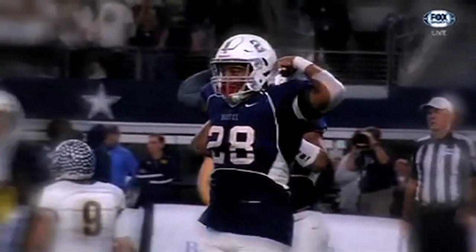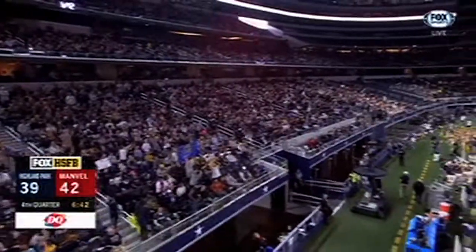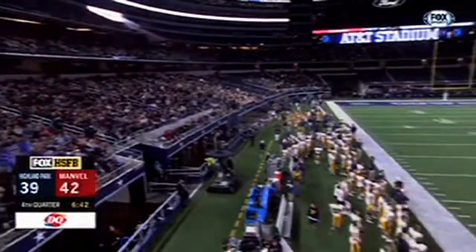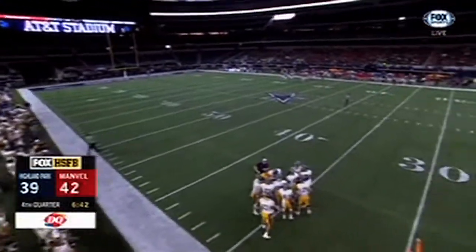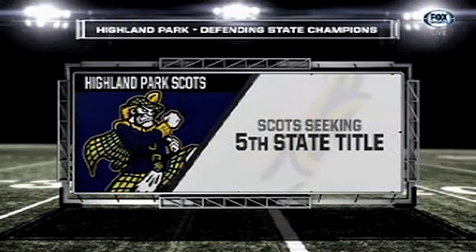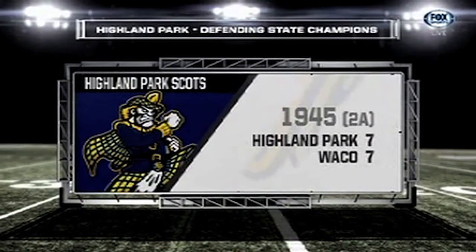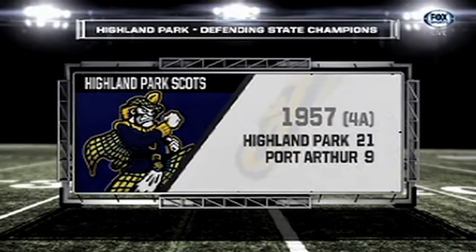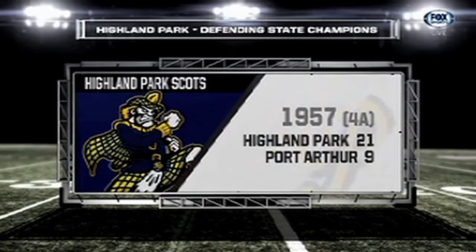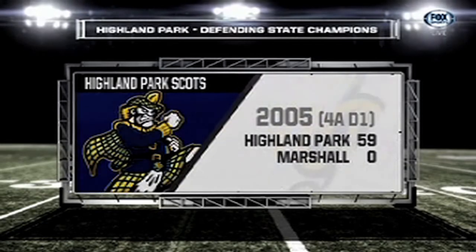Manvel is still leading and trying to win its first state championship. Highland Park in search of its fifth state title. The first one came back in 1945. Highland Park and Waco in a 7-7 tie in front of 45,790 at the Cotton Bowl. Dope walk for Highland Park. Froggy Williams for Waco High. 13 years later, in Port Arthur, actually 12 years, in 1957, Jack Collins had a 26-yard run.